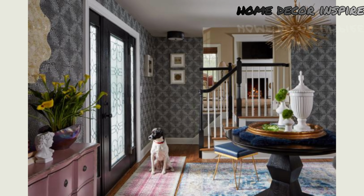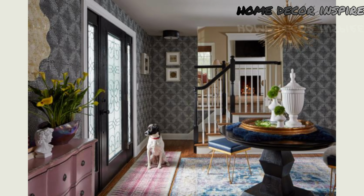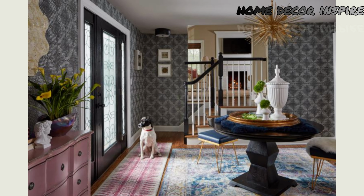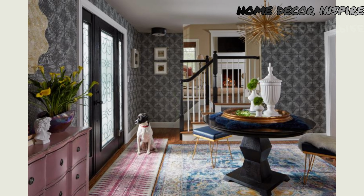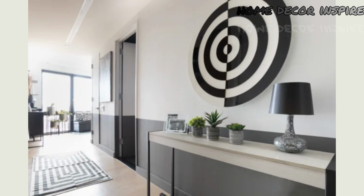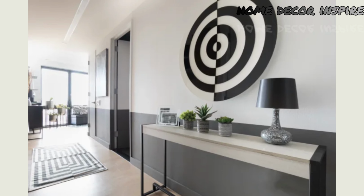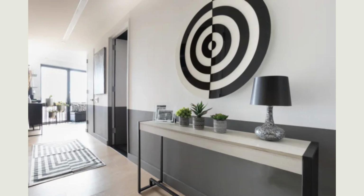If you're anything like me, you believe that your home should be a reflection of your unique style and personality. And today, we've got something truly special for you. A comprehensive guide to shabby chic entryway and hallway home decor ideas. I hope you will enjoy exploring this enchanting world.